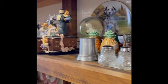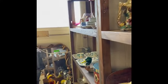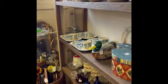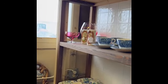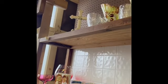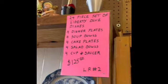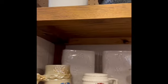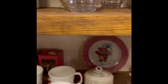They have some cute little salt and pepper shakers and cups and mugs, and they're always bringing stuff, and it's an awesome place to go. A lot of people that are vendors here are vendors at an outdoor flea market during the spring and summertime, so even more fun stuff. I hope I can get to it because usually it's on a Sunday and I can't make it.